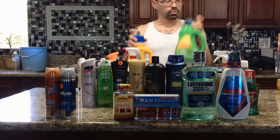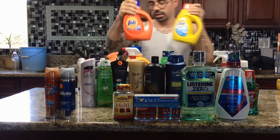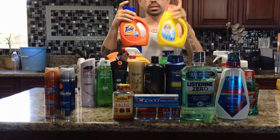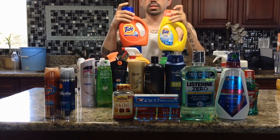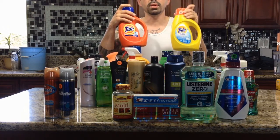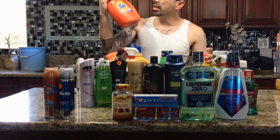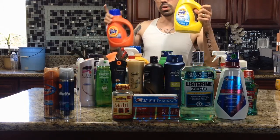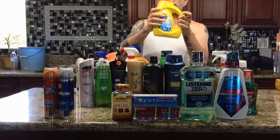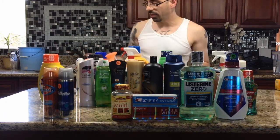Now I have different ones here, Tide and Tide. You guys know there's always a sale on these. When they're on sale, they're usually about $2.99, and then depending on what manufacturer coupons we have, they can go as cheap as $2. So you don't want to stock up for more than that. $2 and under you're great on these if you can.